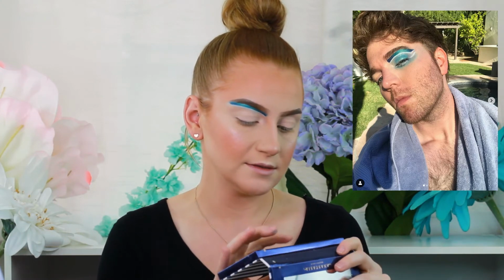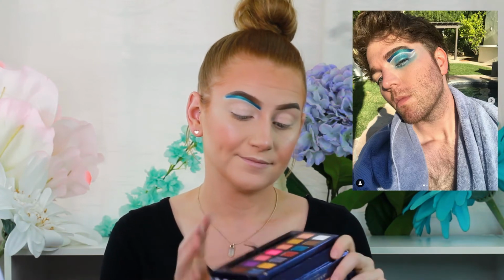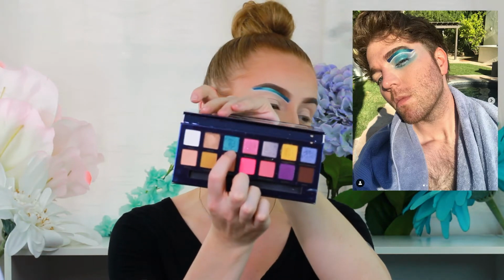Okay, I am gonna go in with, oh my god, I don't know how to pronounce this either. Seychelles? Going in with the shimmery blue shade from my Anastasia Beverly Hills palette. Oh, somebody tell me how to say that. Guys, I promise I'm actually a smart human being. They just name these such crazy names.